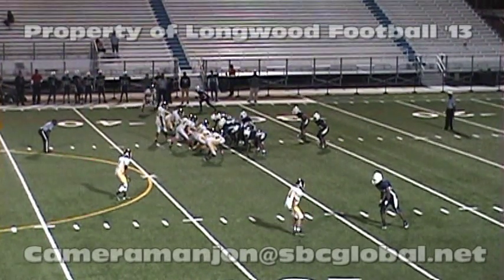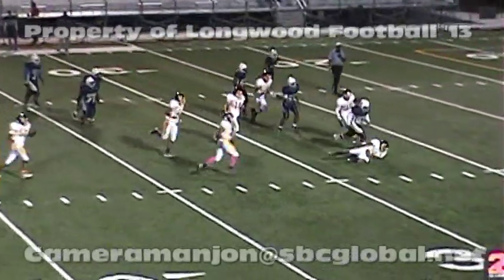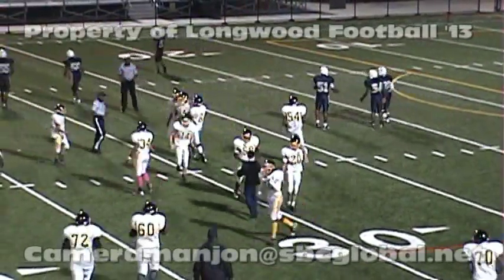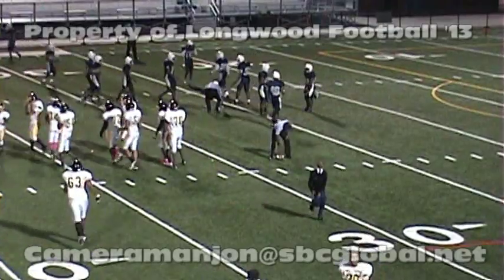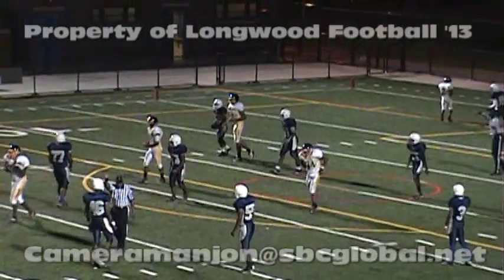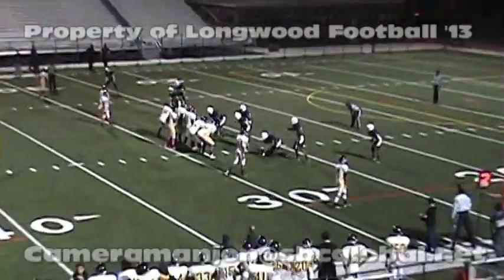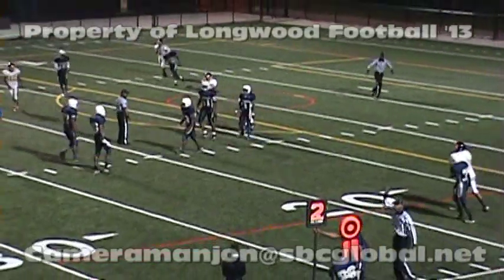Second and five to go, Panthers. The ball pops out. Eagles ball once again in great field position. Off the hands, incomplete. Nada.